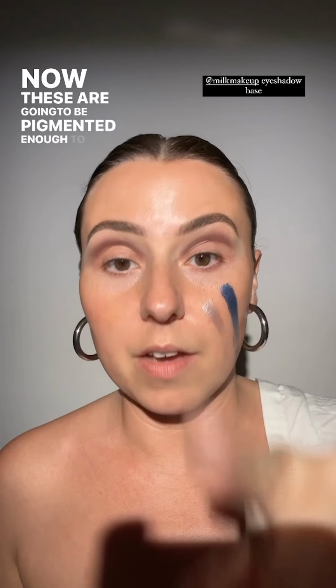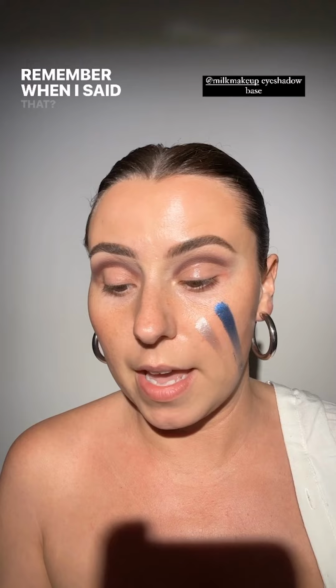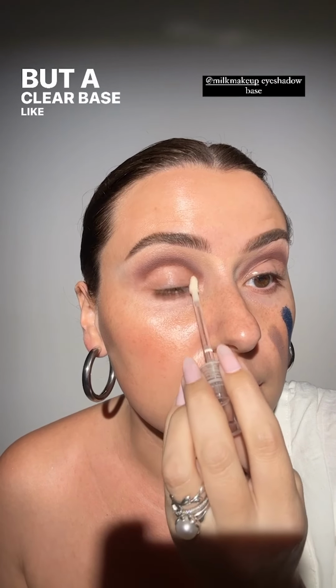That looks good. Now, these are going to be pigmented enough to cover up my skin tone. Remember when I said that? Definitely. But a clear base like this is just really going to enhance and grab.